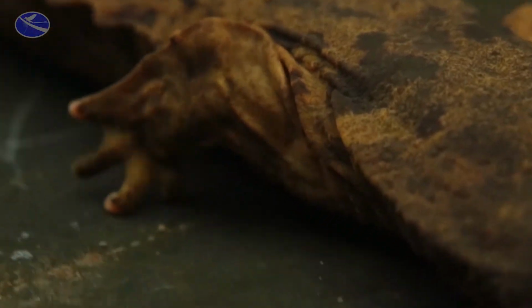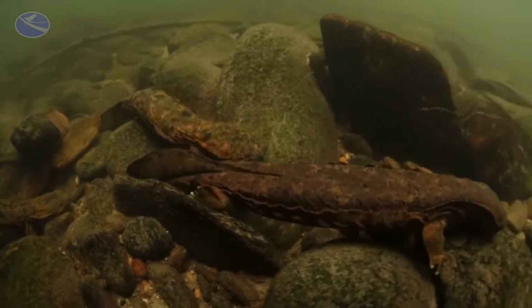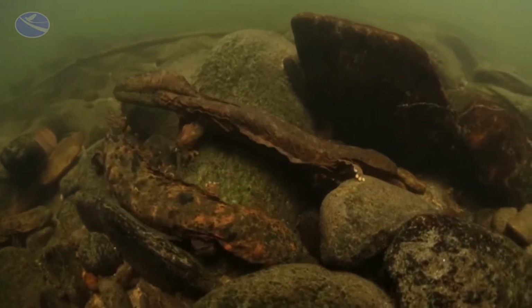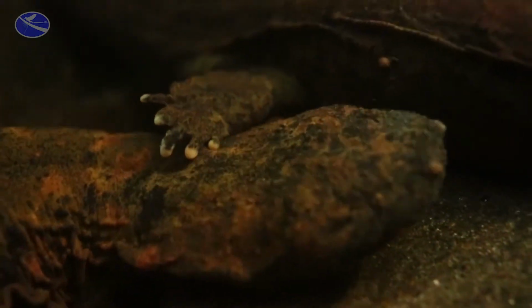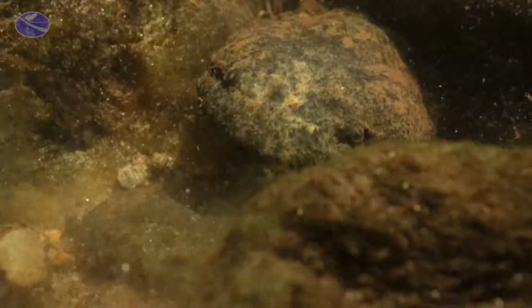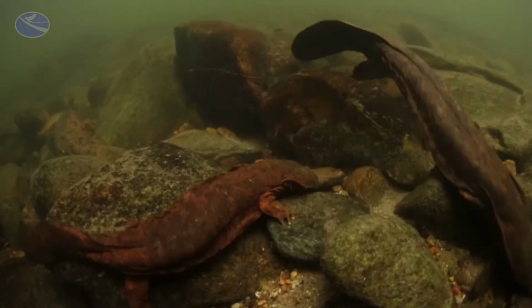They seem to just spend the whole year feeding and doing their own thing. Then around the end of August, early September, all of a sudden, something triggers the males to go completely crazy, and they start fighting with each other. Females are drawn to certain rocks that a male has staked out as the best nesting rock, and he'll defend that rock.